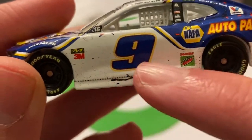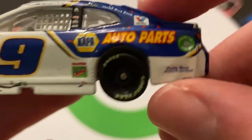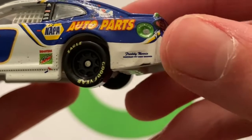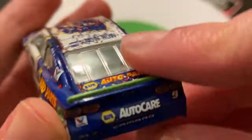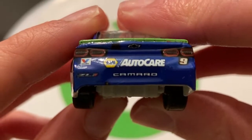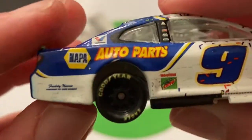You've got some dirt detail right there. Obviously, confetti all over the place. Got a little scrape right there. Looks like someone ran into it. You've got an honorary pit crew member. I wonder if that changes every race. NAPA Auto Care right there.